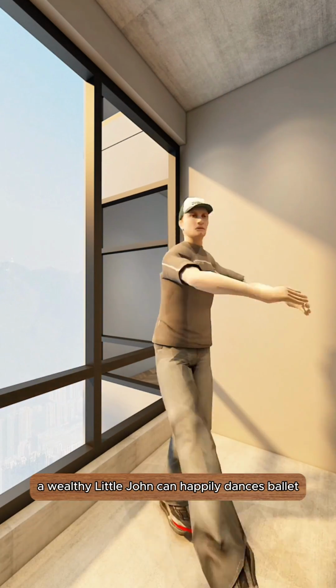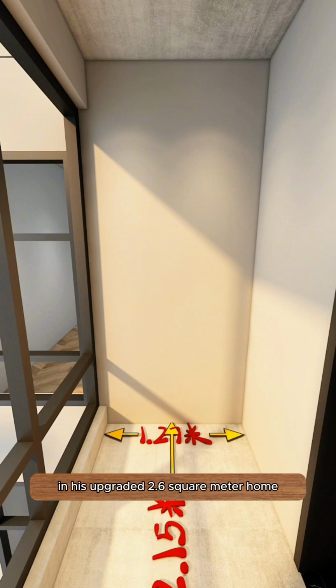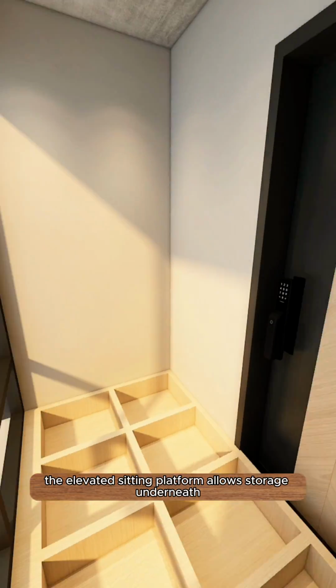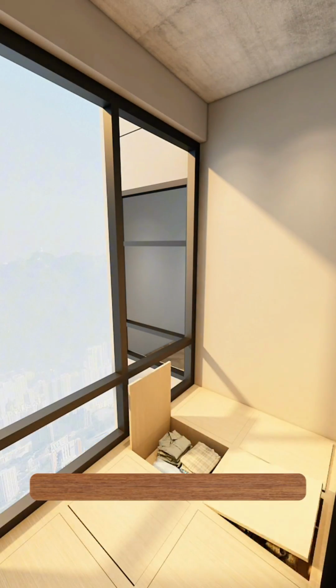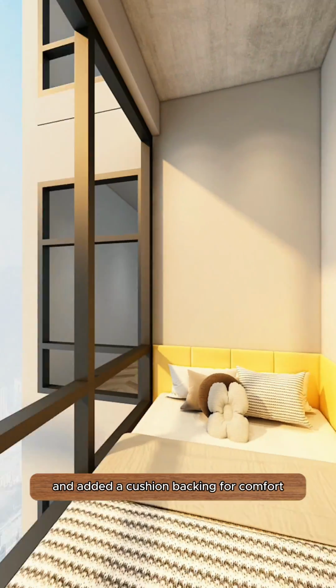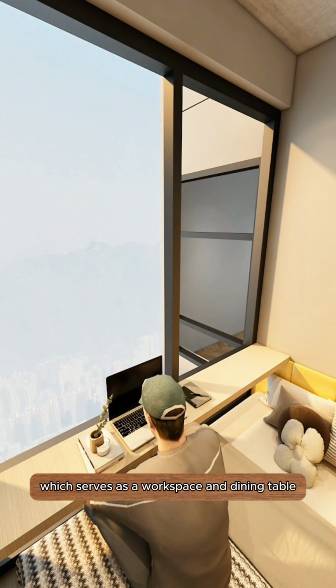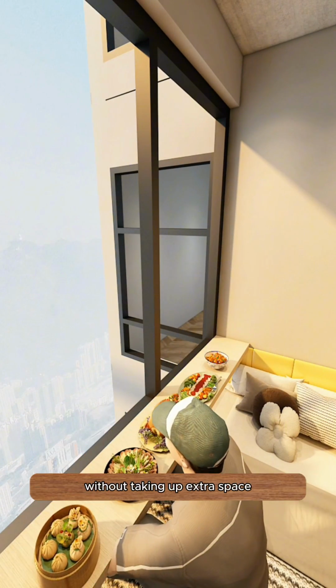Now, a wealthy Little John can happily dance his ballet in his upgraded 2.6 square meter home. The elevated sitting platform allows storage underneath for his items. He placed a mattress on top to create a bed and added a cushioned backing for comfort. He also put a folding table by the window, which serves as a workspace and dining table without taking up extra space when not in use.